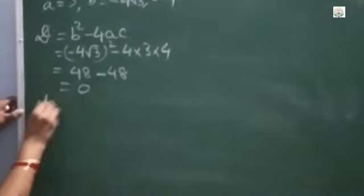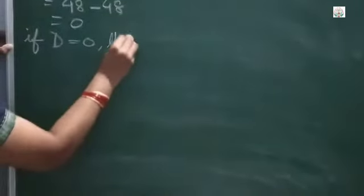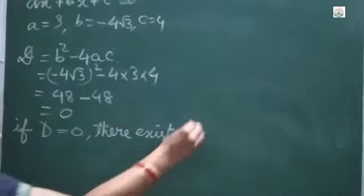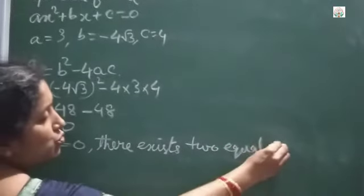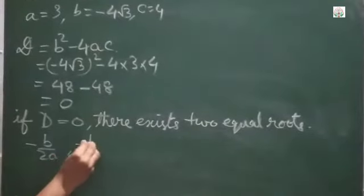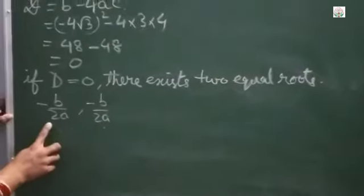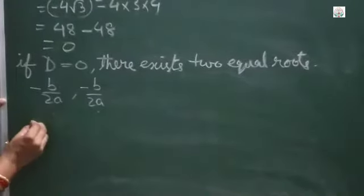So now if D equals to 0, the nature of roots we have seen. If D equals to 0, then there exist 2 equal roots. What is that root? Minus B upon 2A comma minus B upon 2A. So these are the two real roots. Now what is this real root? How will you find it? Put the values of B and A.